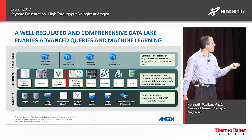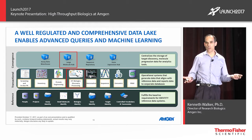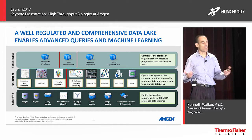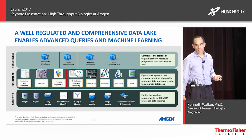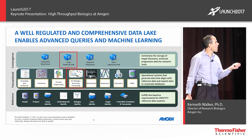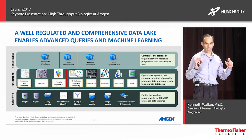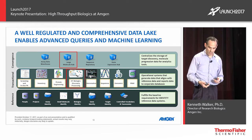HTB lives in the transactional layer, and as you can see, there's actually quite a few other applications that we have in research that live in this transactional layer. And then finally, all the information that's in HTB is uploaded to our large molecule data hub. Other systems upload to other data hubs here. So all that information is actually stored in one centralized place. And this is actually where the query tools pull the information from.